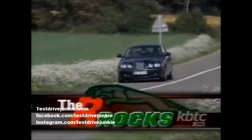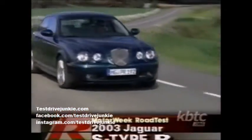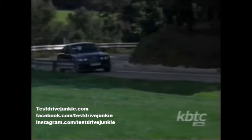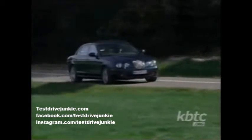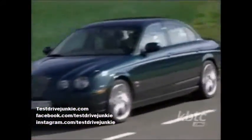That new addition would be the 2003 Jaguar S-Type R. And the R designation not only separates this car from its softer S-Type stablemates, but from the rest of the Jaguar line as well, as the S-Type R is now the most powerful production car in the Jaguar line.